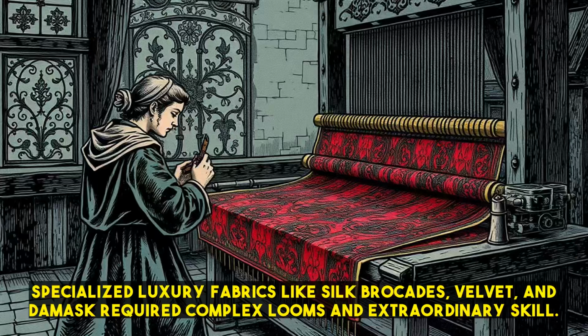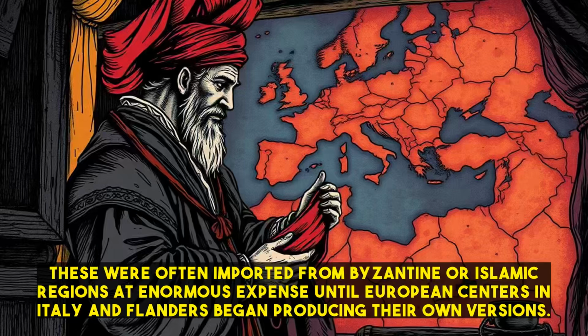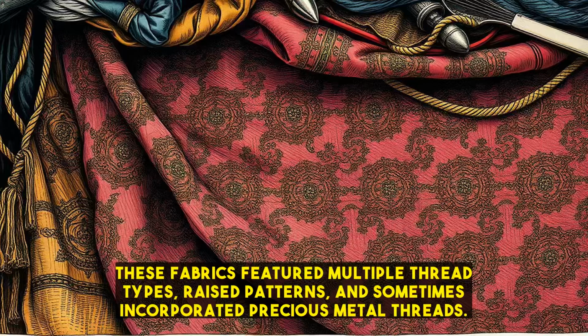Specialized luxury fabrics like silk, brocades, velvet, and damask required complex looms and extraordinary skill. These were often imported from Byzantine or Islamic regions at enormous expense until European centers in Italy and Flanders began producing their own versions. These fabrics featured multiple thread types, raised patterns, and sometimes incorporated precious metal threads.